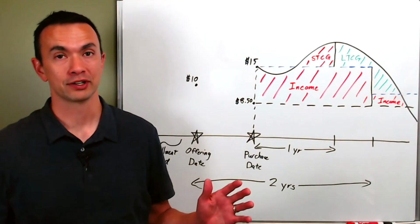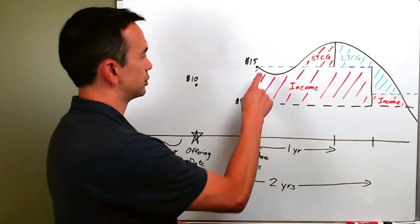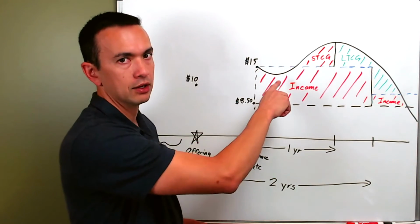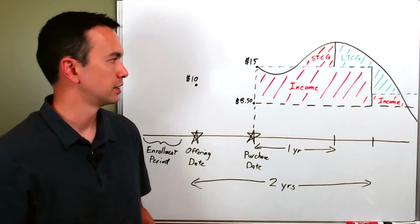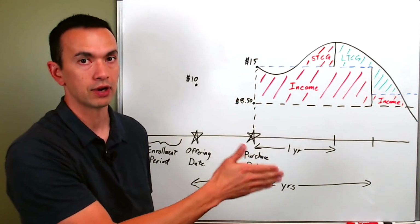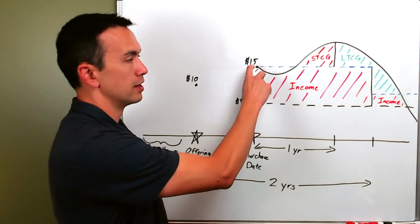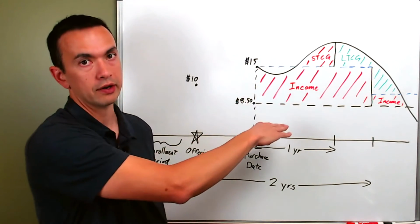So I know this picture can look really crazy, but we're going to walk through it. First, this wavy line here is just illustrating the way that things are taxed depending on what the stock price does. If on the purchase date you decide to sell right away, then the difference between what you actually purchased it at and the value of that stock gets taxed as ordinary income.